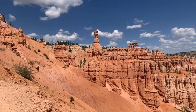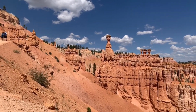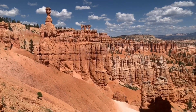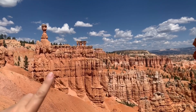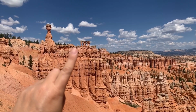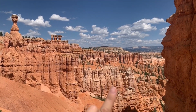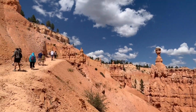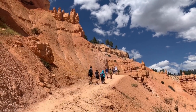This is one of the most well-known features of Bryce Canyon, Thor's Hammer. Here's Thor's Hammer, and right there is where we started. You follow along. Here's where the trail goes, all along there. And we still have to go all the way up to there.